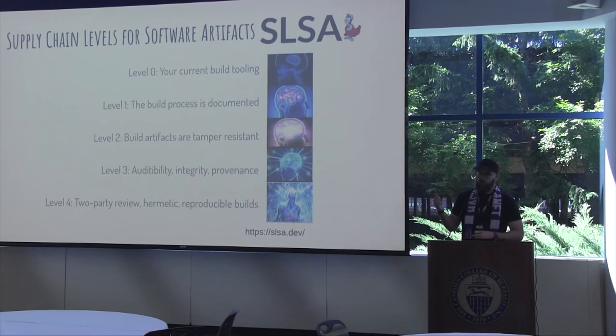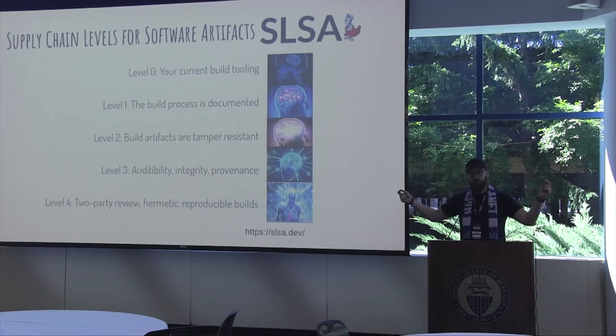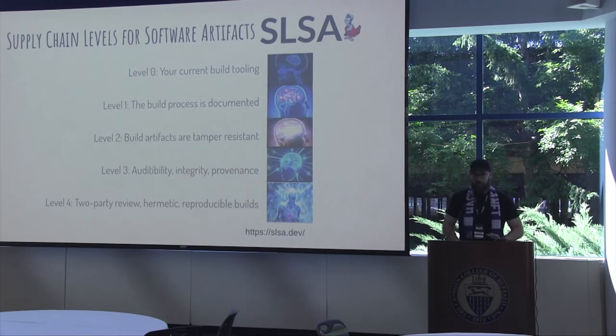Level three is auditability: having a log of everything that happened, having provenance, like going back and proving that the binary I'm running in production matches the source code I started with. That is a large feat to work on. And then level four is, you know, the rest of the owl. I need two-party review, I need a hermetic build, I need a reproducible build. Don't over-index on level four.